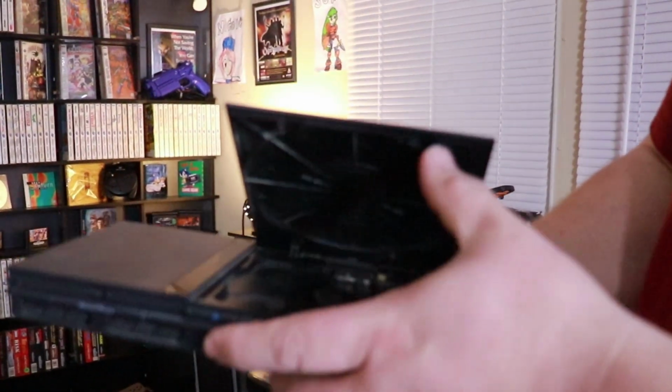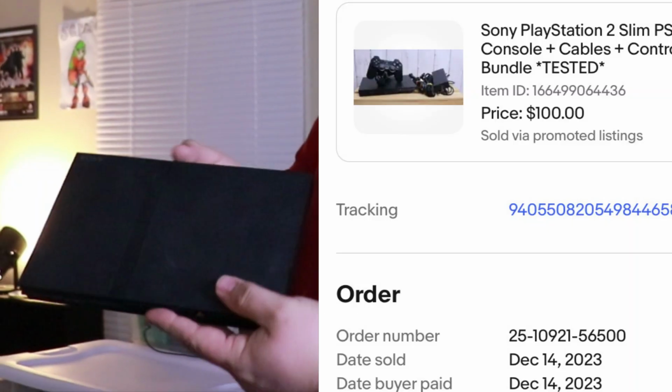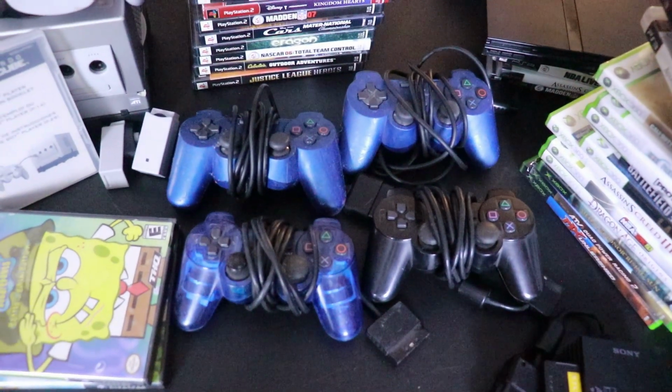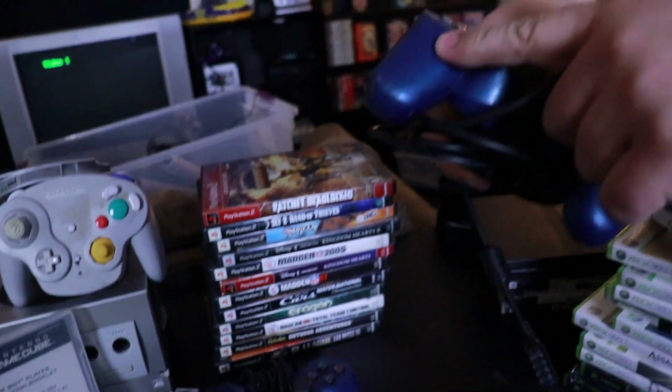PS2 Slim and thankfully its lid is still working. These consoles sell like hotcakes. I just sold one for $100. Also came with these 4 PS2 controllers. You gotta love the dirt and the cracks, and it feels like maybe the previous owners were eating sweets.